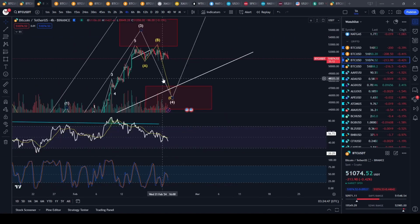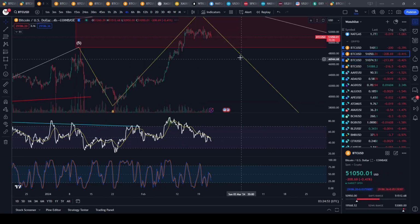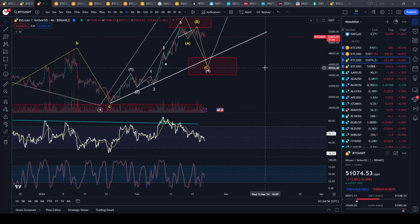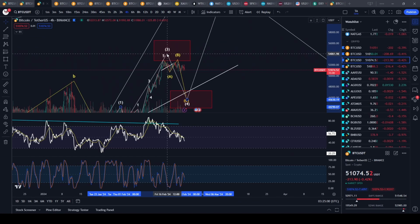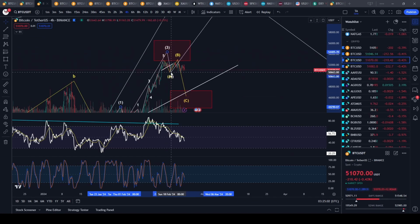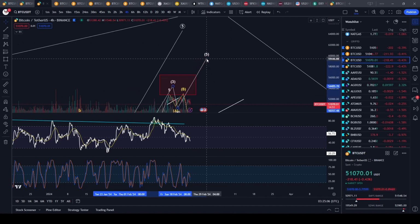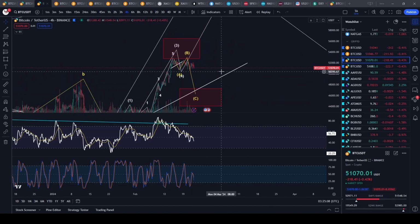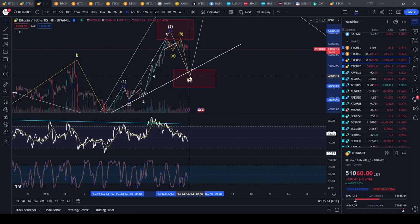I know a lot of people are making the case that this is consolidation for another leg up, and it very well could be. We do have a bullish scenario here where the 4 has already finished. It's a flat, a 4 like that, and then we're just going to take off. Although that's possible, I would like to see a bigger pullback come in before we get into some big long positions. But again, this could even end earlier.